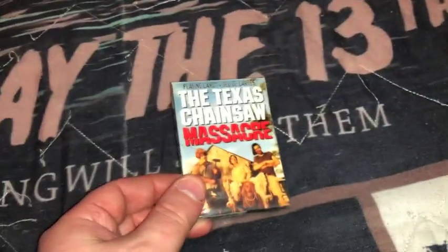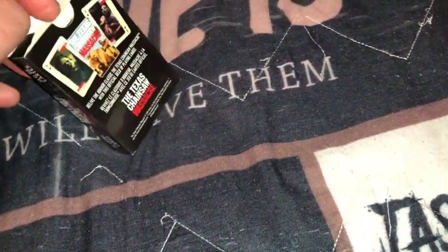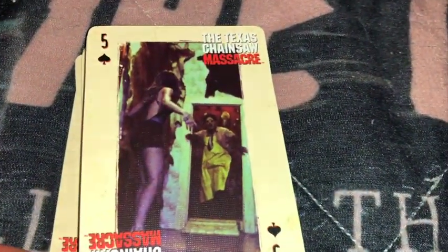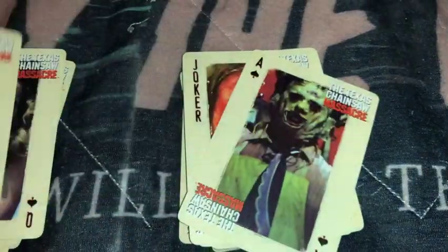And then somebody, I think Darren Crowder, may have sent me this little deck of playing cards. Again, I don't remember, but I do like these a lot, and I'm just going to show you a couple of the images on here. You got the car wash guy. You got Sally. There's Pam and Leatherface. You guys know the characters. There's Kirk. There's Drayton. There's Nubbins, the hitchhiker, and Kirk again, just before he gets brained. Pam. These are really cool.